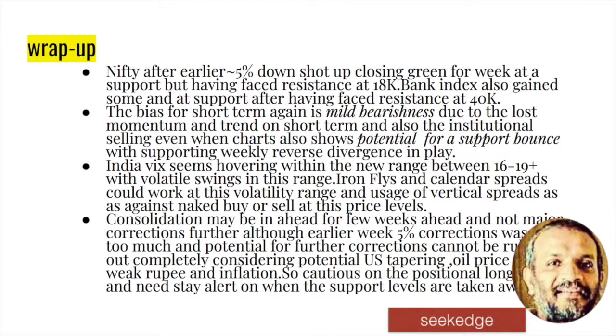But if I see that the resistance levels of 18k and 40k are broken, then it is time to think about going long till the all-time high. Anything beyond that, we don't know, because Bollinger Bands are showing that the consolidation may be there for several weeks from now. So that is my view.